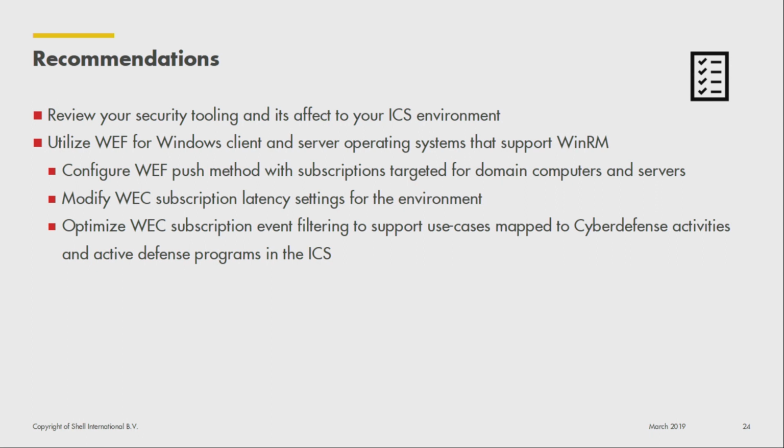Another thing, and this is a big thing in my company, is looking at Windows Event Forwarding and thinking, this is really where we need to take it to the next step. For those systems that can support it, my recommendation is to at least look into this. Definitely, as you're having logging challenges, look into this tooling. And again, it's all Windows. You don't have to go out and buy anything else. If you implement this in your environment, you would definitely want to use push configuration. It's a little bit more work on the group policy settings and those kinds of things, but well worth it in the end. I would also look at modifying the subscription latency settings for your environment.